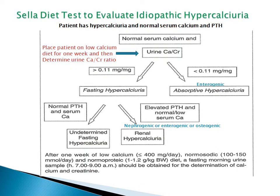So how do you evaluate the person with idiopathic hypercalciuria? This is a slide from Sella, who published a paper on this problem. This is for the patient who has hypercalciuria but a normal serum calcium and parathyroid hormone level.